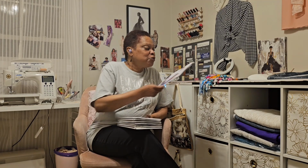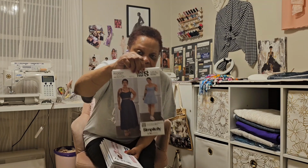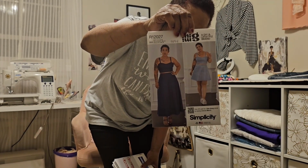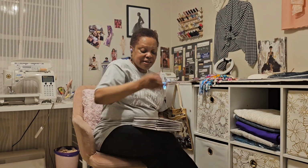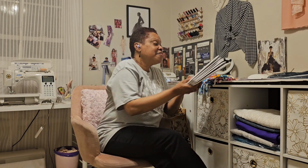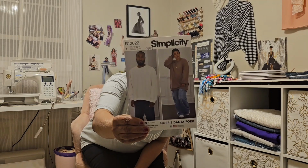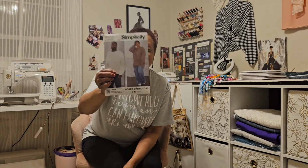But they had the patterns, and I'm not going to show them to you, but I was specifically looking for the Mimi G pattern 9894. I really want to make this skirt. So I was able to get this, and several others that I was able to pick up. The other one that I wanted to get was the Simplicity 9897, and that's Norris and Mimi G.